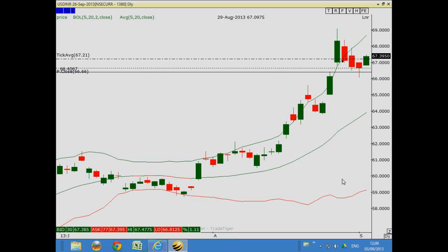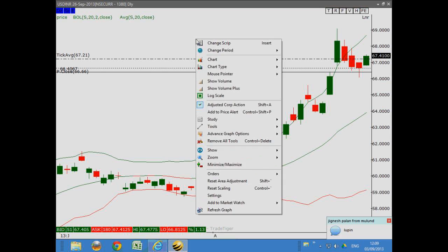Okay, any other stock, guys, that you want to see? Axis Bank. Vinay wants to see Axis Bank.